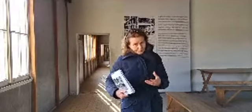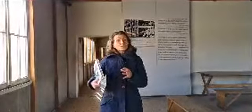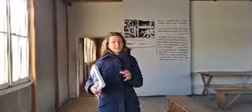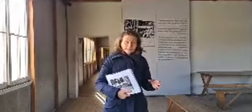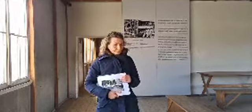1938. Jewish prisoners are not arrested explicitly for being Jewish. They would normally be accused of being political opponents. But the Jewish prisoners who were brought here would be deliberately targeted by the excesses of the SS. So it would be much more probable that you would be tormented to death by the SS if you were Jewish rather than if you were not Jewish.